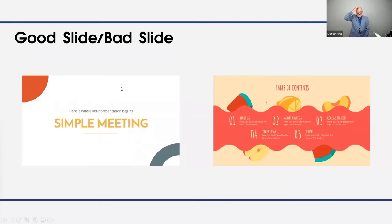Good slides versus bad slides. I think each slide should have maybe one idea, one topic, one heading. On that basis, I think that would be a better slide than this one on my right. It's just a little bit too much information there, and it's quite hard to read.